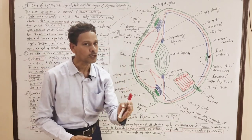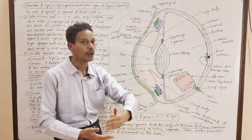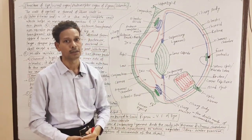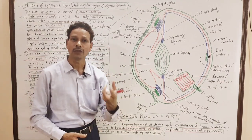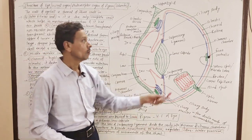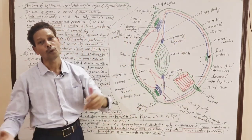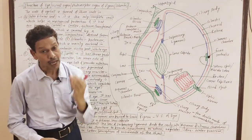The rods are responsible for dim light, but the cones are well developed and more numerous in the case of Pigeon, because the animal is diurnal, and for the purpose of daylight visibility during daytime. There are more cones in the case of Pigeon as compared to rods, because the animal is diurnal.